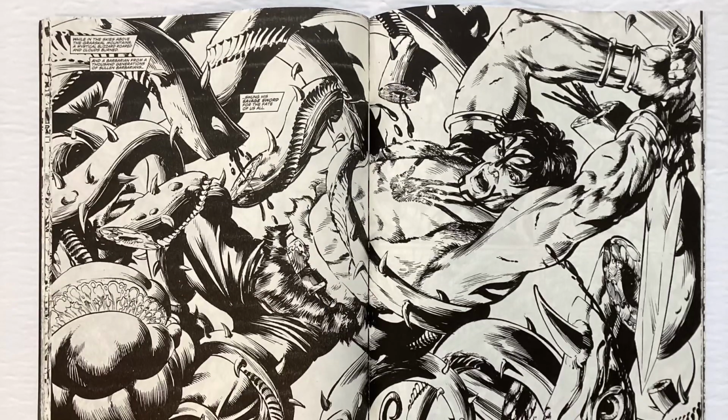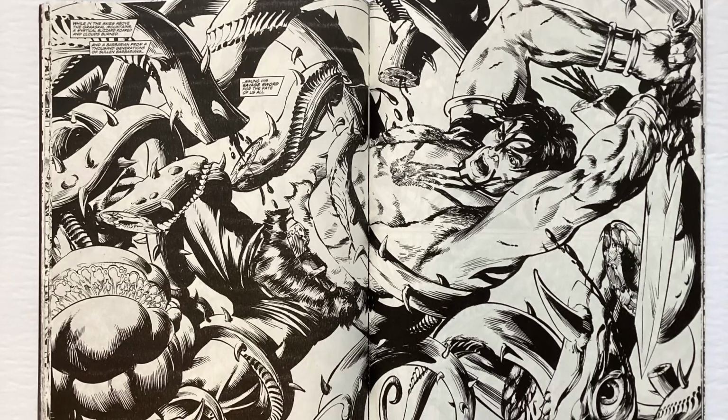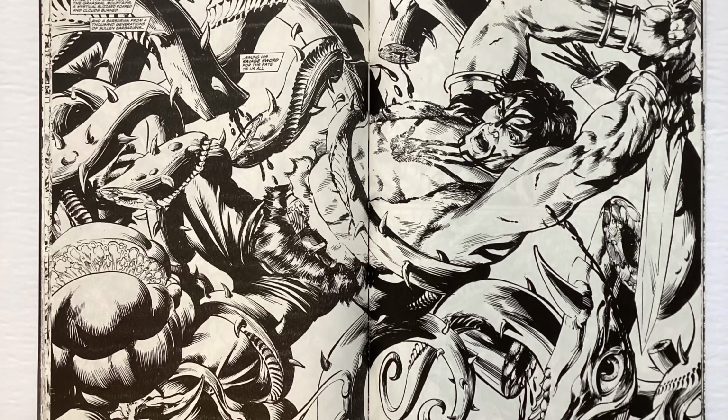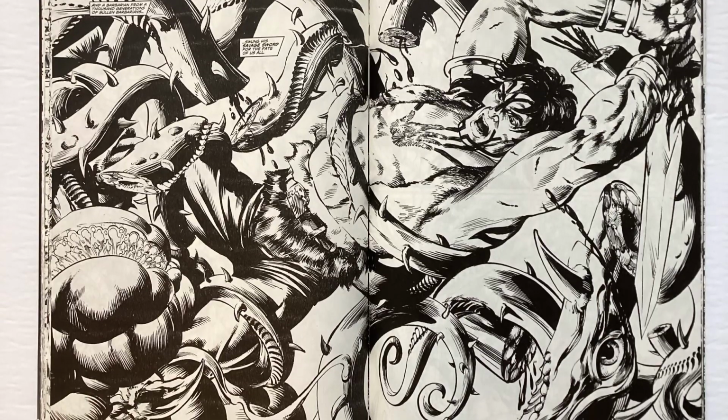And then there is this spectacular sideways double-page splash of Conan going medieval on a monster that I think I can show you without spoiling anything, but I love this splash, and I would love to see an entire issue of Savage Sword done sideways. I think that would be cool.